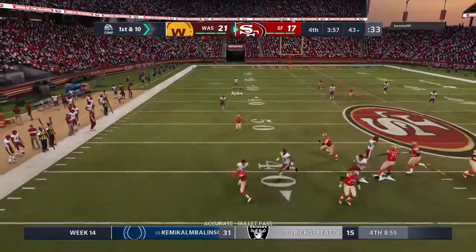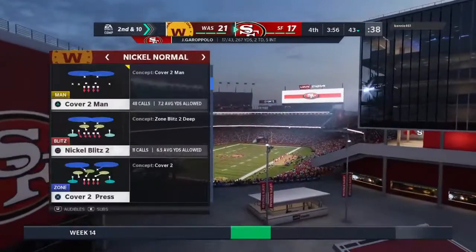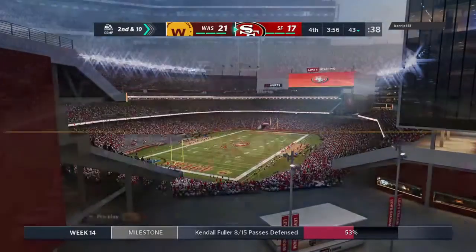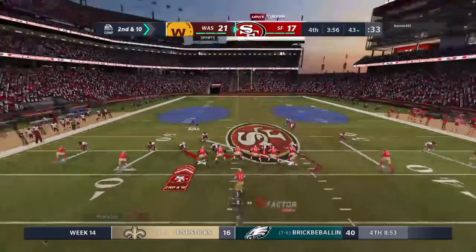On 1st down, Garoppolo. And nearly another interception. They've been around the ball all game. Intended for J.J. Nelson. Under 4 to go now as they come up on second down.